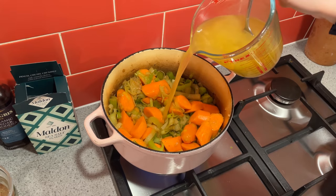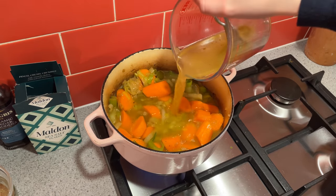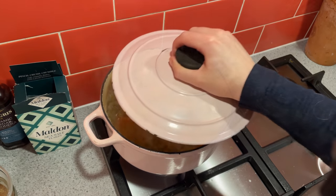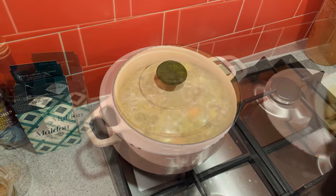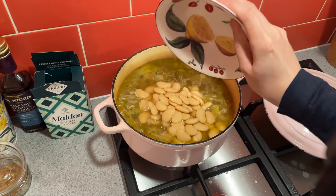Then add in the vegetable stock and simmer for about 15 minutes with the lid on. Now it's time to add the butter beans for the last 10 minutes.